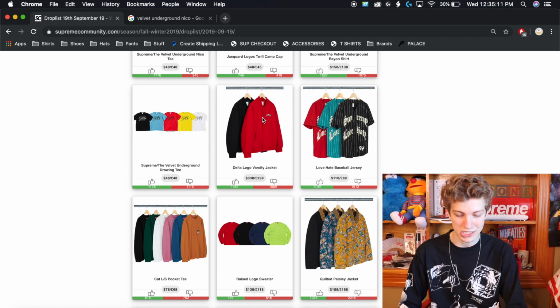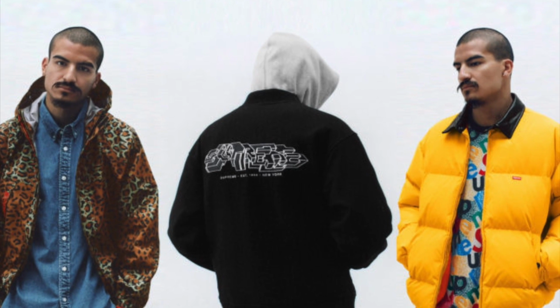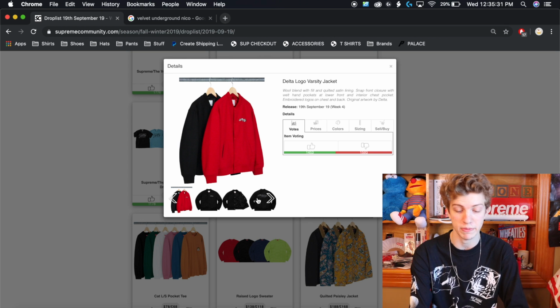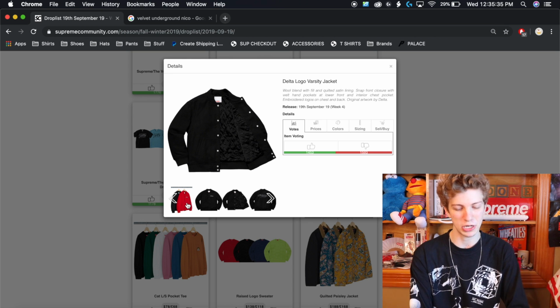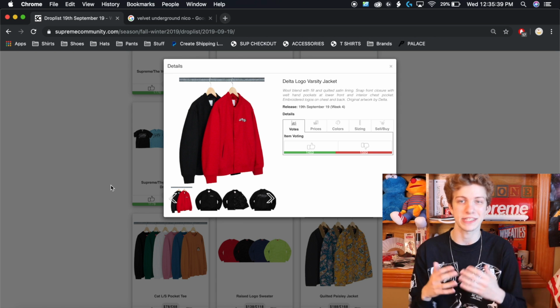Delta logo varsity jacket. I do believe one of these was worn, I think the red one, in the teaser photo for this season. Nothing too crazy. We have the exact same Delta artwork from that keychain. Actually it's kind of cool. It is pretty basic, I guess, for a jacket. The logos aren't too big. There's not an obvious Supreme spell out.